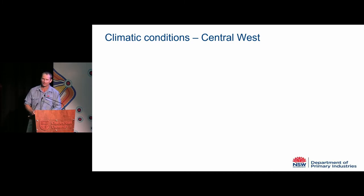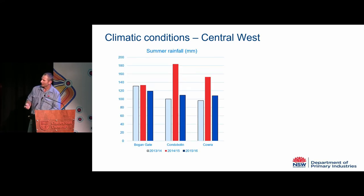So we look firstly at rainfall. And here, again, we've got our three sites and our three summers. And this is just cumulative rainfall for the three summer months in millimetres on the y-axis. You look at those three groups of bars and you say, well, the Cowra site doesn't really stand out from the other two sites at all. All of the sites and all of the summers received about 100 millimetres of rainfall or more.